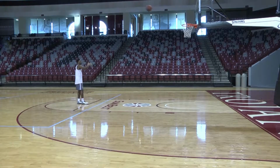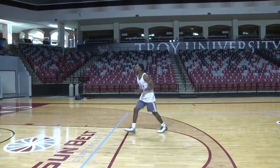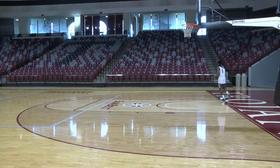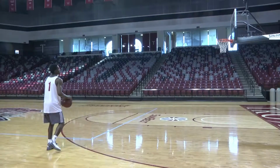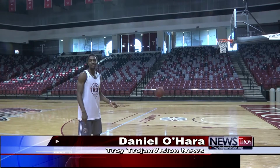While maintaining a B average GPA and being a new face to Greek life, Peace is still expected to go full throttle on the basketball court. After a disappointing season last year, Peace is putting in extra work during the summer with hopes of leading his team to a conference championship. Now you have a better idea of what it's like for college athletes to maintain their busy lifestyle, and it just may be inspiration for others to keep their own priorities in line. Hey, it's worth a shot. Daniel OHara, Troy, Trojan Vision News.